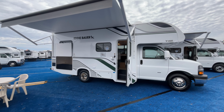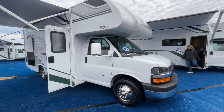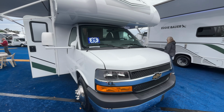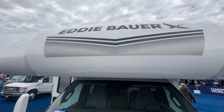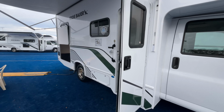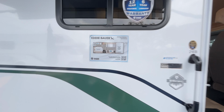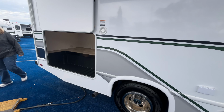Now, they do make it in the Ford, but it is a gasoline motorhome. Before we take a look at the inside, we're going to start on the outside. Up front, as you can see, it is a Chevy chassis. Now, I'm not a fan of the Chevy. I do like the Ford. You've got the Eddie Bauer decal on the front cap, and then you do have extended mirrors, and then this is the floor plan. So you've got the bed in the back, bunk up above, and then a dinette.